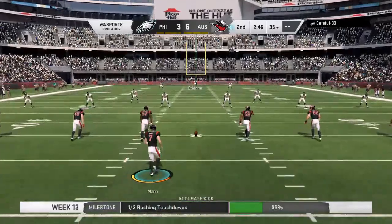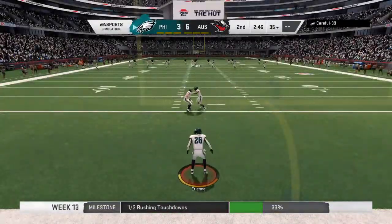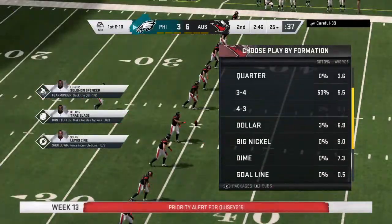Now he's back out there to boom this one away, maybe with some frustration after the PAT miss. And this will be a touchback as that sails over the end line.